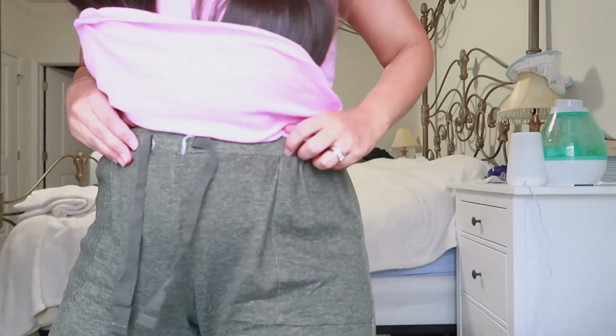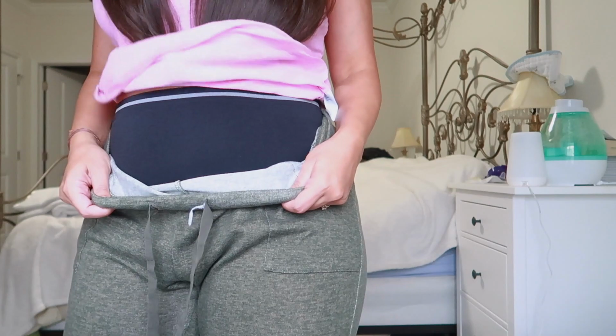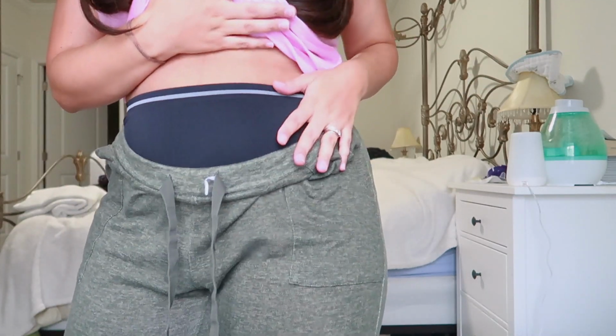I'm gonna show you the ones that I have on right now. So I have, okay, high-rise pants, right? Obviously a must. High-rise underwear. They made it onto the list. You need to get yourself some high-rise underwear for recovery. And 3 weeks out, I'm still in my high-rise underwear, still absolutely necessary.